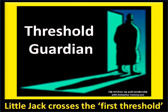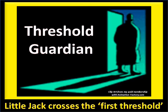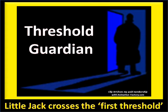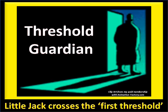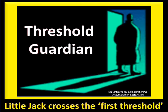These guys offering Little Jack peer pressure were definitely threshold guardians for Little Jack. Basically, they were threatening Little Jack with a loss of their respect and possibly friendship if he refused their offer. Little Jack had a big decision to make. Little Jack's spirit was strong. His first impulse was to say yes, just to get them off his back.